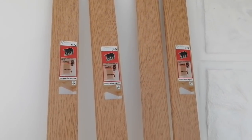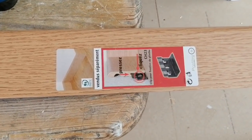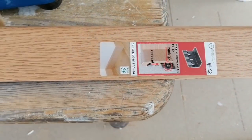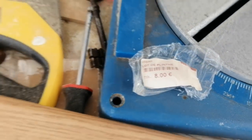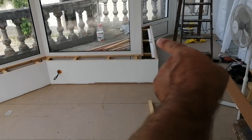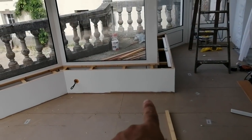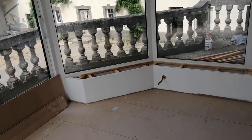And for the skirting board of our new plinths, I managed to find five lengths of this stuff, and it was €8 from a brocante. And we're just going to cut it in now, so it goes down this side, along here, round that return, and into there for both sides.